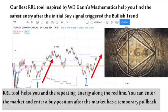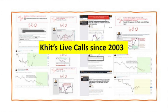This RRL2 is inspired by W.D. Gann's law of vibration. Identify the natural laws and math that guides the rhythm of the market movement and screen out the false signals or noise in the market, so you can find the repeating energy and enter in the temporary pullback.